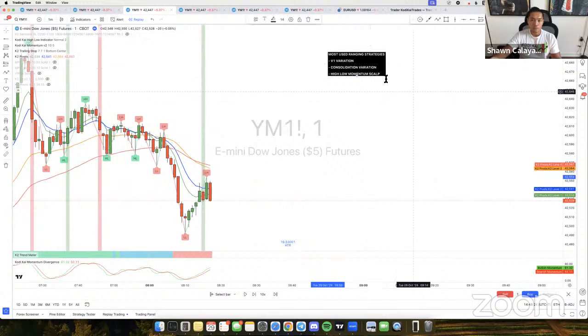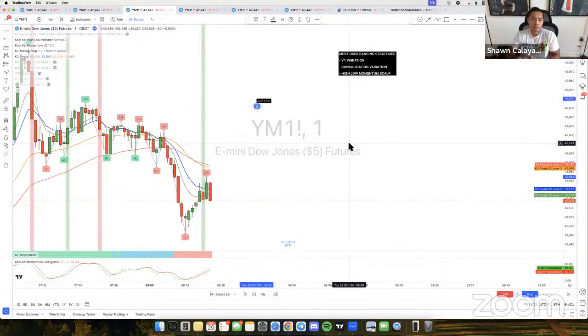All right, V1 variation. Again, a lot of these strategies are going to line up together. They're going to start to make sense. Like if you could understand these most used strategies, it's going to be easier for you to adapt to the market. If you see the market going sideways, you're like, okay, perfect, I'm going to go for V1 variations. If you see the market going directional, it's going to be pretty simple. Like, okay, perfect, I'll use a market flow V2 or something like that. But here's the criteria for a V1 variation.